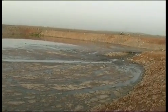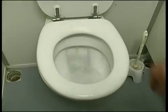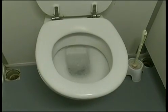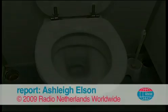Well, I don't think anyone will be drinking that anytime soon. But, at least for the Dutch army, despite all the other, well, shit they have to deal with, at least Mother Nature is the one cleaning the toilets.